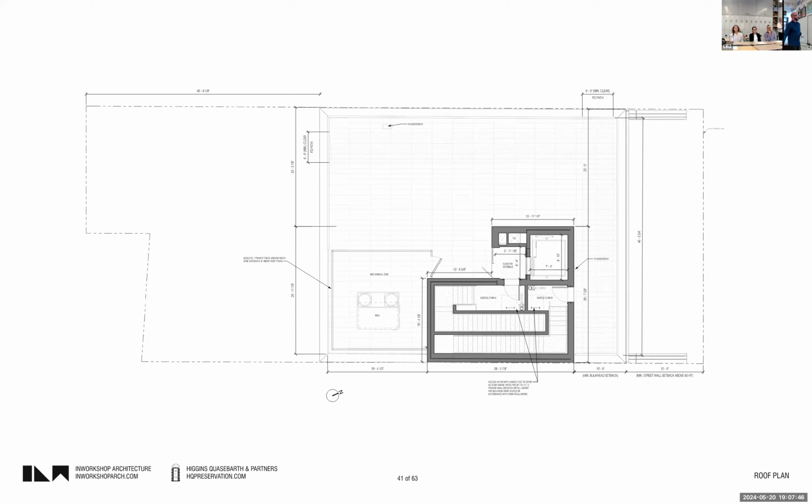This is a rooftop. We have an accessible rooftop that has an elevator and egress stair that opens to it. And this will be accessible by both the upper level as well as the tenants below.